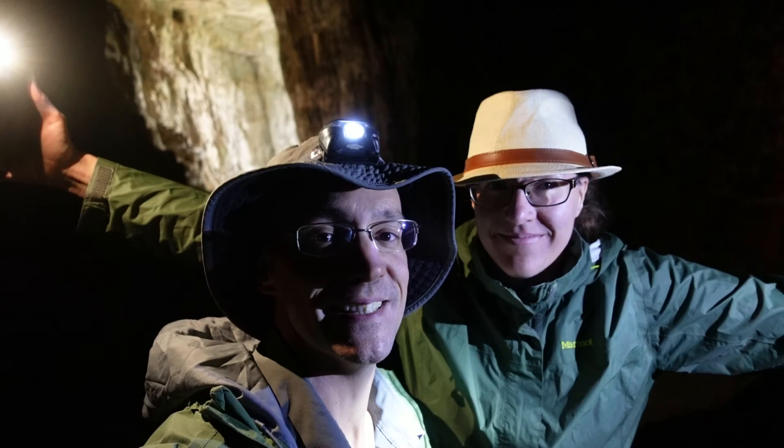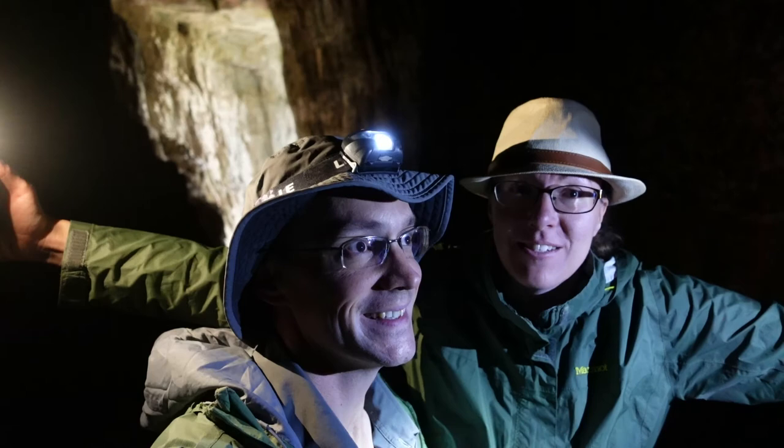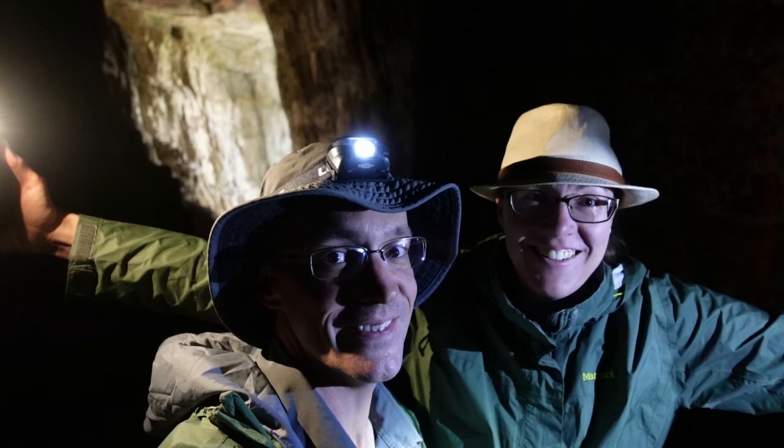Another couple just told us it's right there and worth checking out. So might as well. It would take a lot longer to get there with the kids, and this is worth seeing. If you can make it all the way up to the cave, do it and come inside. Absolutely. It's very, very neat. All right, there's the hole. Let's go check it out.